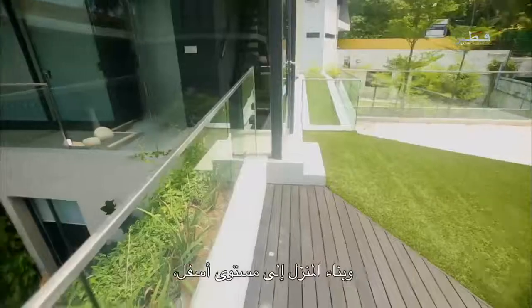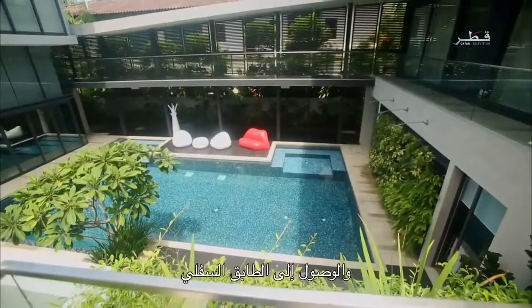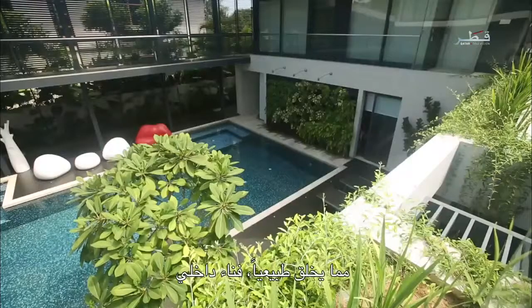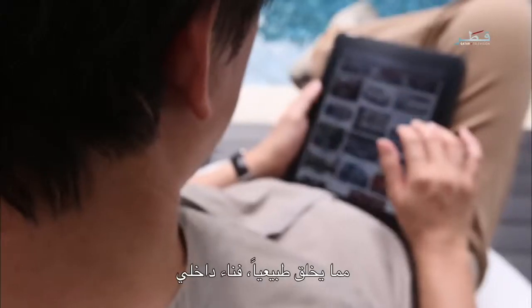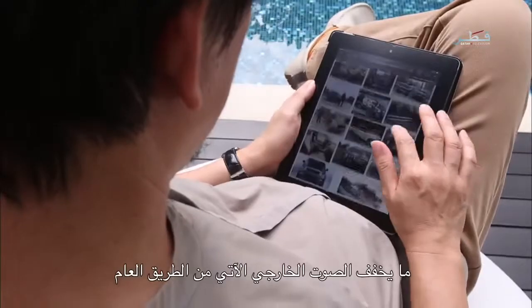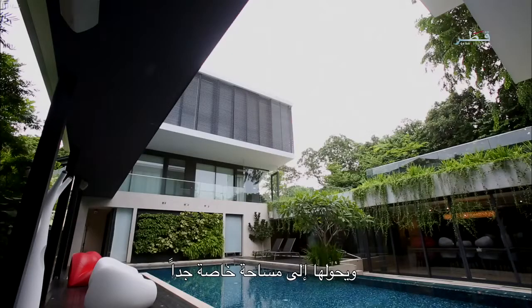When I saw this piece of land, the first thing I thought was to actually take advantage of the terrain and build the house one level downward into the basement. So it kind of creates a very, very internalized courtyard naturally. And that shields the sound from the highway. And also it becomes a very, very private space.